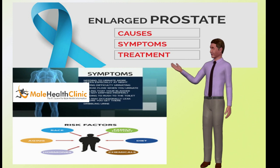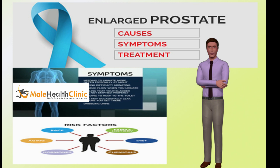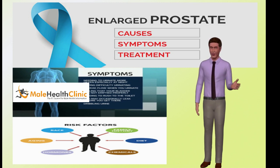Chronic bacterial prostatitis is a recurrent infection of the prostate gland. The treatment is usually long-term antibiotics. Fortunately, it is uncommon.